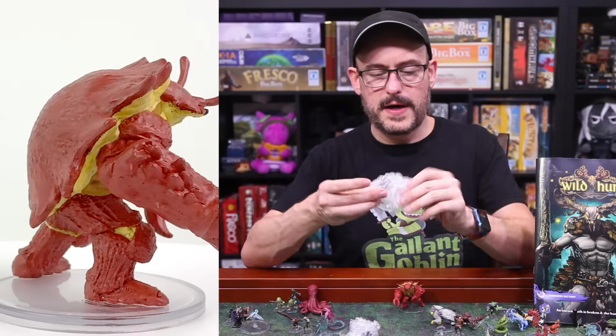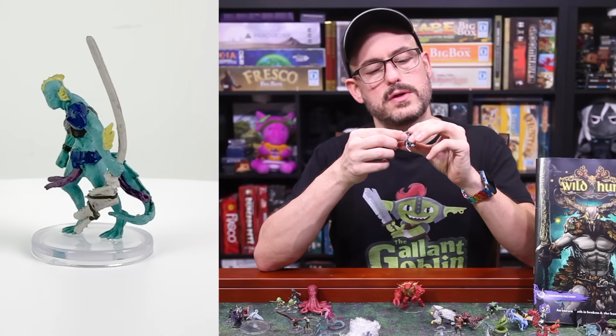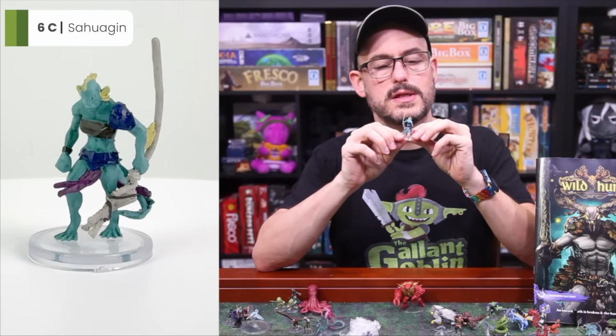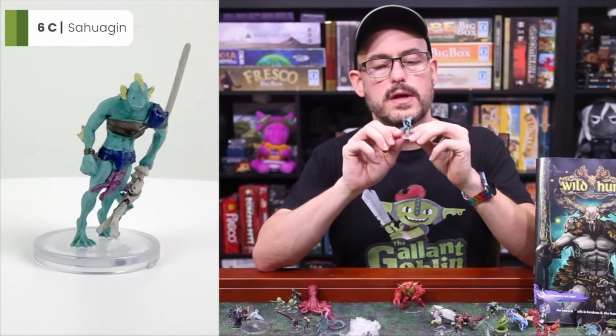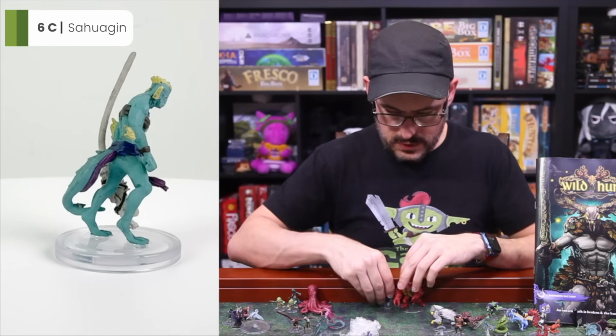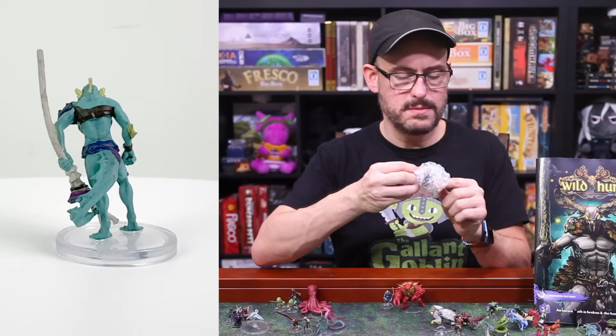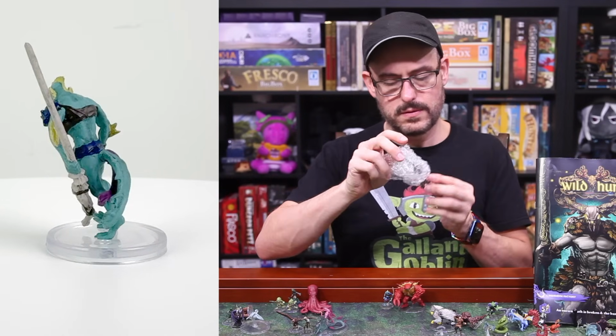Let's see what our final minis of the set are. That looks like another Sahuagin. Regular Sahuagin, number 6. Possibly a female Sahuagin, which I feel like we haven't really gotten before. Cool. Yeah, female Sahuagin. I like that idea. They always default to male, so getting a few females of these is very cool.